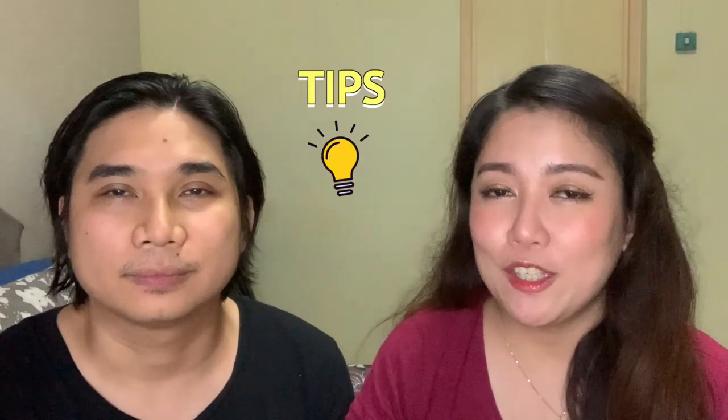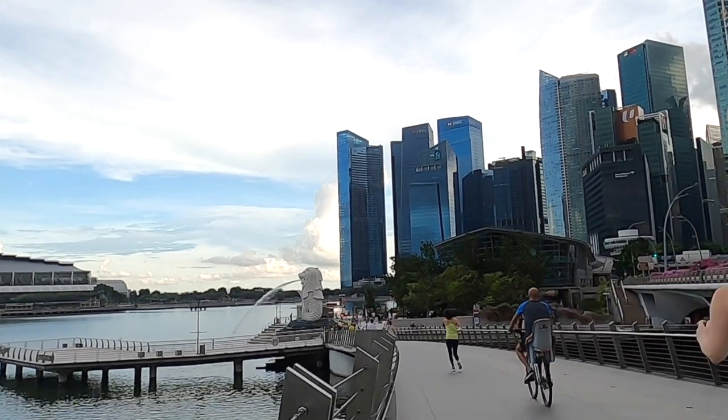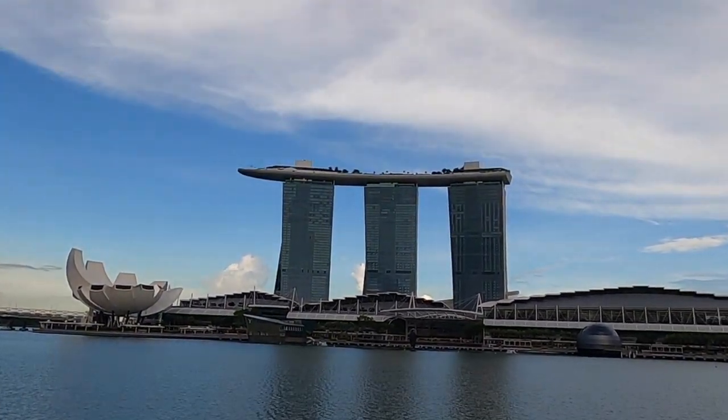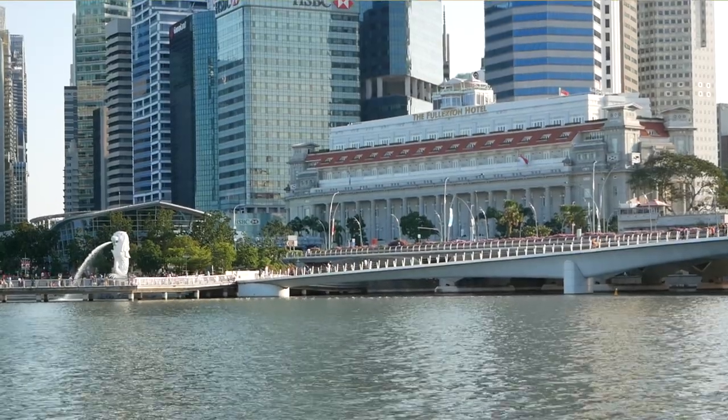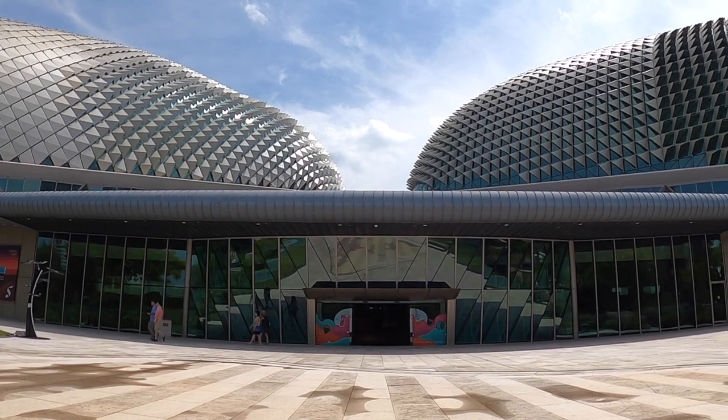As we mentioned earlier, meron kaming tip on how to make your trip memorable in Makansutra. It's either before or after you go to eat. Did you know that around this area, makakapagpa-picture kayo kay Merlion? Makikita nyo rin ang dalawang kilalang hotel dito sa Singapore, ang Marina Bay Sands at ang Fullerton Hotel. Yung Hugis Durian, actually, is also one of the iconic places here in Singapore. They love the durian so much, that's why meron silang ganong building.